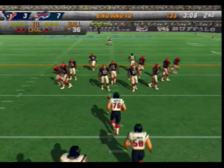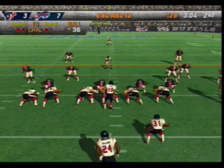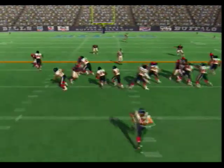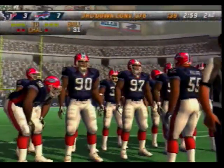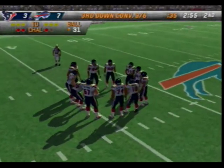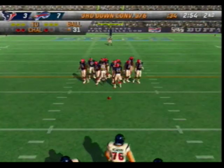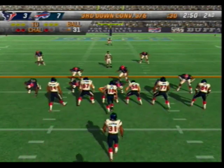Ball on the 36-yard line. Hand it off. Adams is there on the stop at the 31. Williams rumbles forward for a gain of four. And this is the ninth play of this drive. Ball on the 31-yard line.